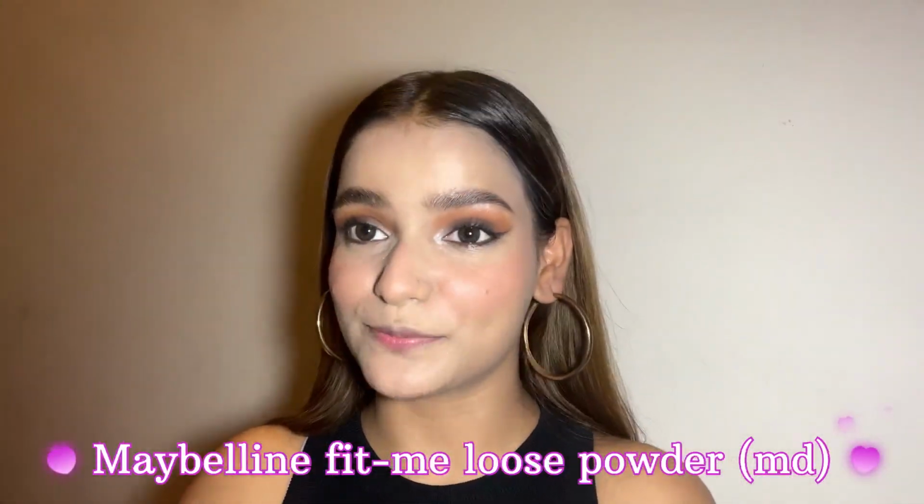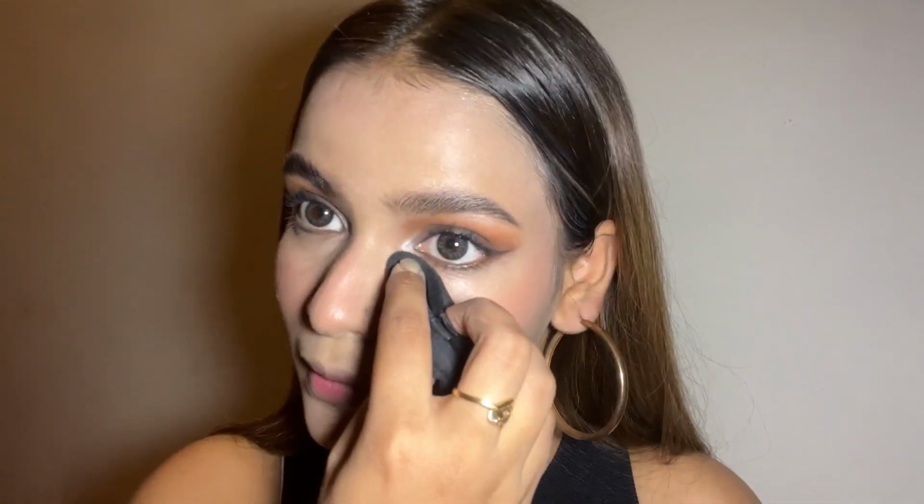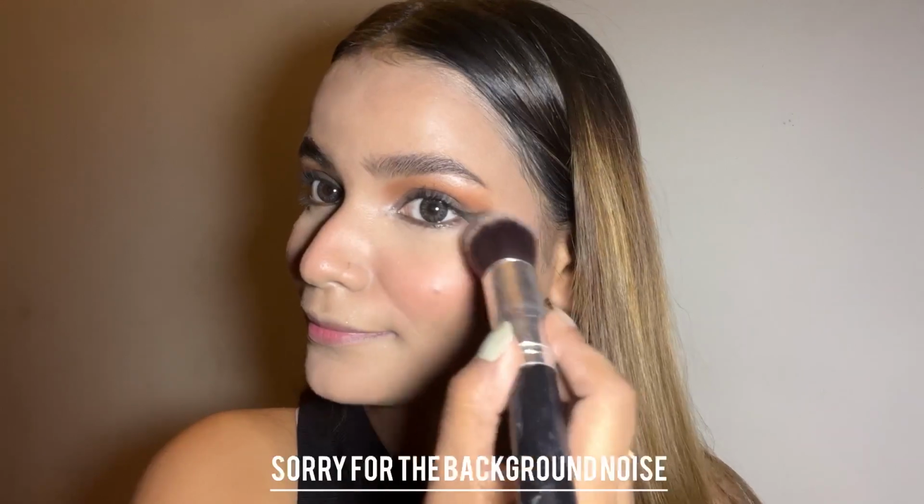Now I'm taking Fit Me loose powder for baking. If you don't like baking, you can just use a compact underneath your eyes and this part and you are good to go. But I love a little bit baking, so I'm gonna do that. And just this. I'm going to let it settle for a while, for a few minutes, and that's it. And the leftover I'll put here. Dust it off very lightly. Don't forget your neck. Just putting a little bit of powder.